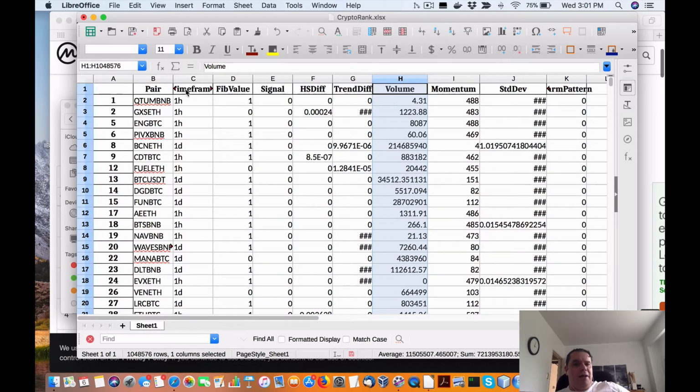The other thing is, I'm going to walk you through the columns here. So we have the time frame again, hourly, daily. The fib value is basically, if you've looked at the charts, and I'll show you the charts in detail as we get into it, the pair has to be either under the gold zone or within the gold zone. We don't want to trade when it's above the gold zone because it means it's overvalued.